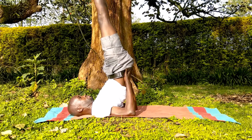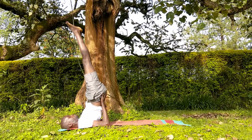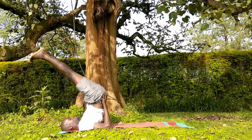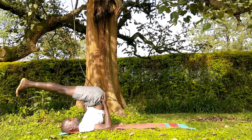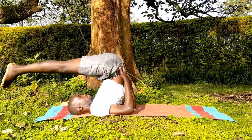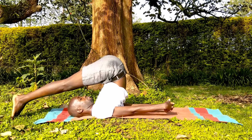So stay here in shoulder stand for a bit, inhaling in and out, and then gently start bringing your feet down very slowly. You don't want to rush so fast. People are always so quick in getting their feet behind their head, but the whole purpose of getting into plow pose is that you want to move your feet very slowly until they get down onto the ground. This takes time, it takes practice.